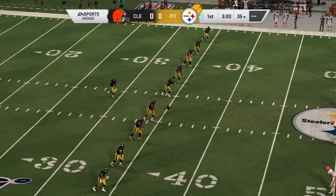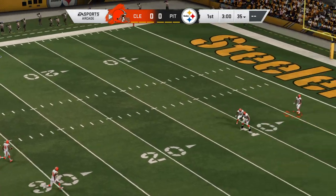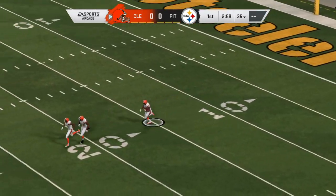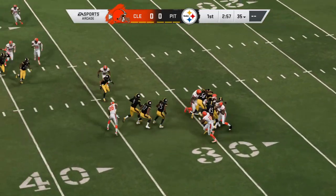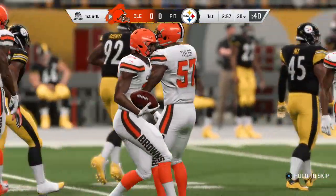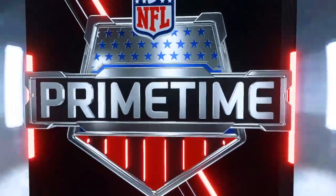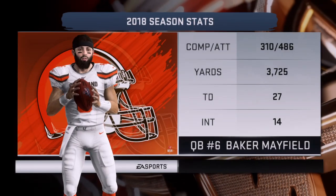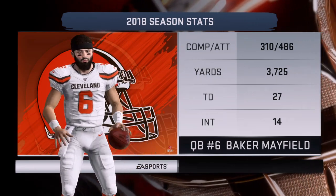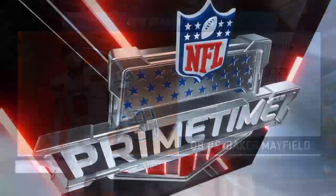Here we go from Heinz Field as Chris Boswell tees it up and boots it away. This one fielded at the 5. And a nice return sets him up pretty good here at the 30-yard line. So here come the Browns for their first drive on offense. Under center, it's the 2017 Heisman Trophy winner as you get a look at Baker Mayfield.